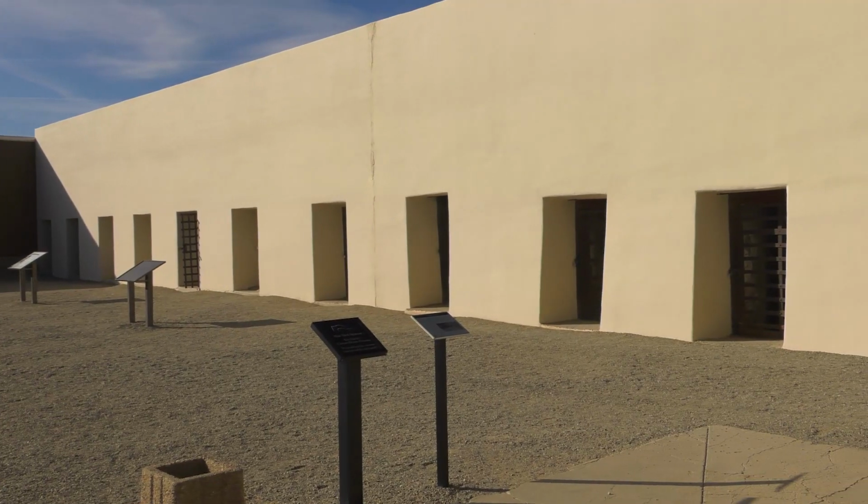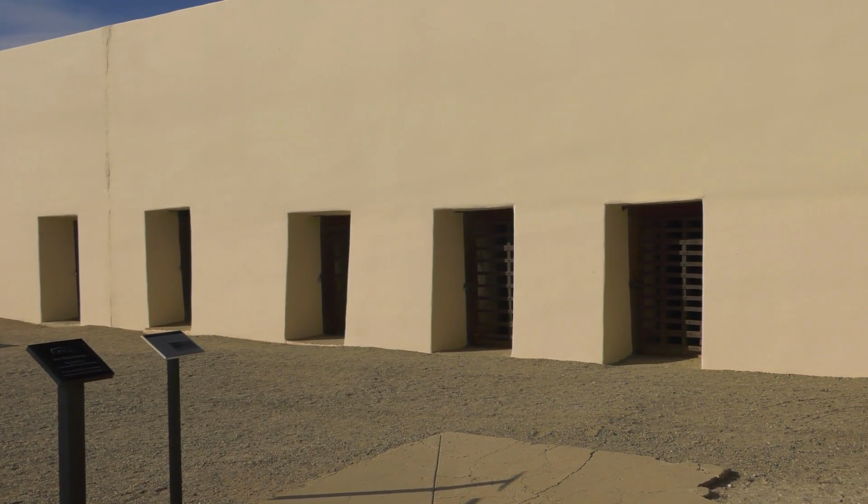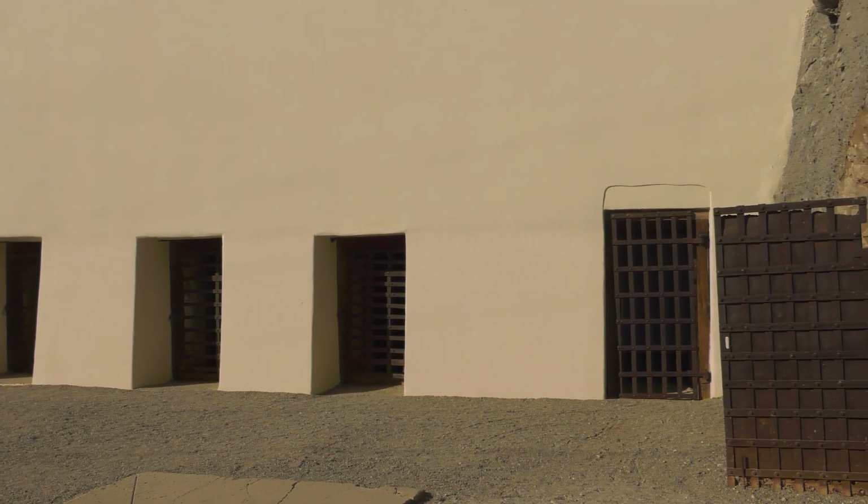Yes. So again, this is more cells. This would have been a newer end of the prison compared to what we saw over there. Yes, it was very overcrowded, and so they converted the library into 12 more cells.